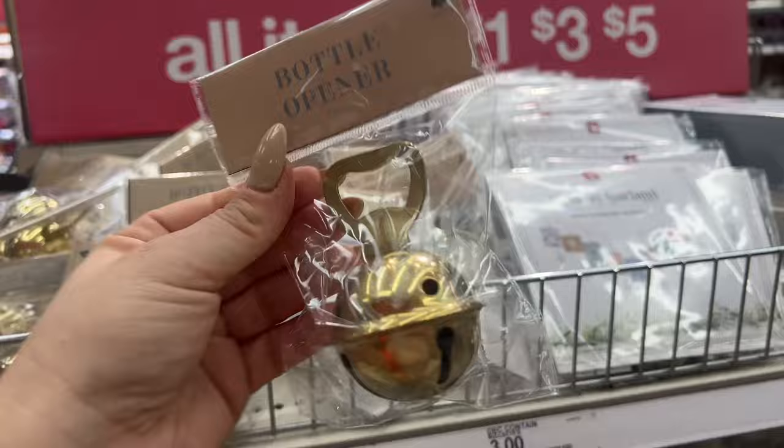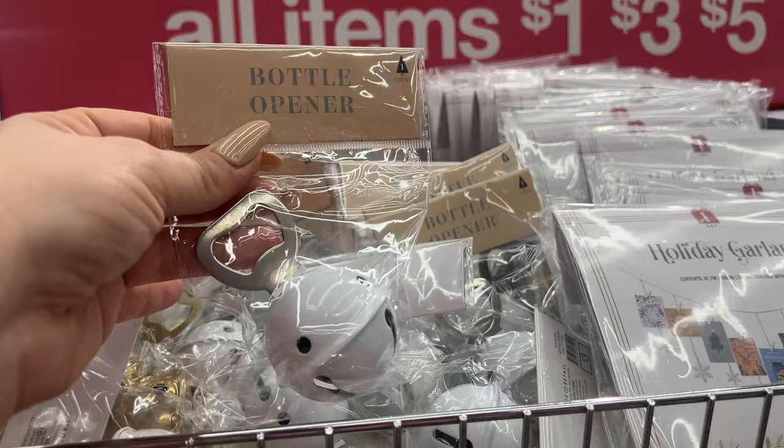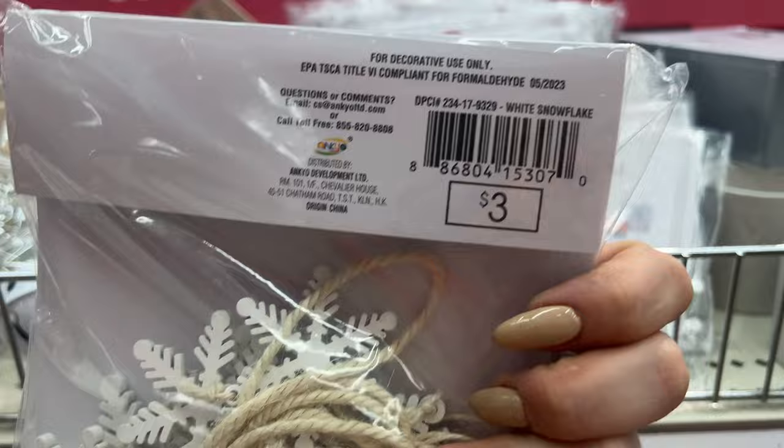All right, guys, look at this. They have the bottle openers for $3. These make awesome stocking stuffers for you guys who love to crack open that beer and get your drink on for the holidays. Bottle opener, $3. I know I sounded like an alcoholic, but let's keep it real. We like to have wine, and not everybody, but I do. I enjoy it in the holidays.